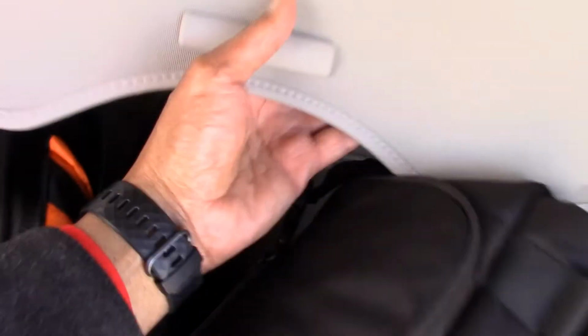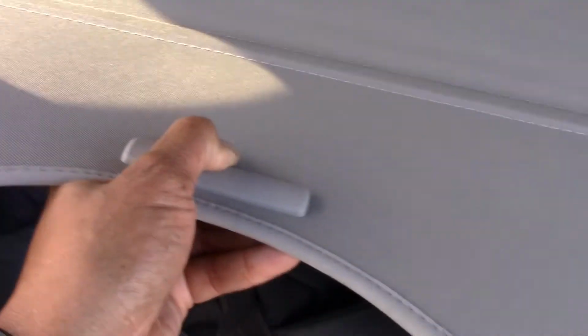But it's got a cargo cover, which is convenient, and you can cover your items and just slide it back. I don't know if I can do this in one hand because I've got to get it exactly in the groove. So let's see.